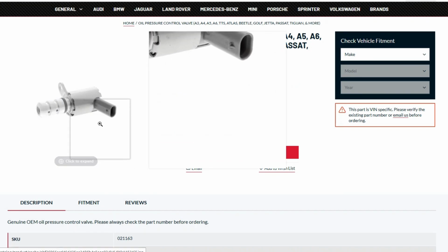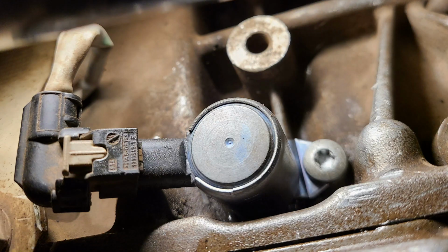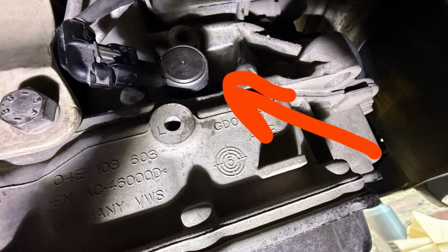Now, you may have heard that it's easy to replace these valves, and technically yes, it's just the Torx bolt, and you take the old valve out, then install the new one and tighten that bolt. But there are two major problems. First of all, the valve is located near the oil pan behind the axle, and it's not that easy to get to it without a car lift.